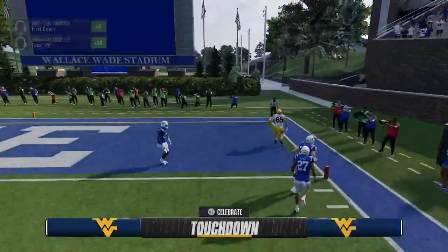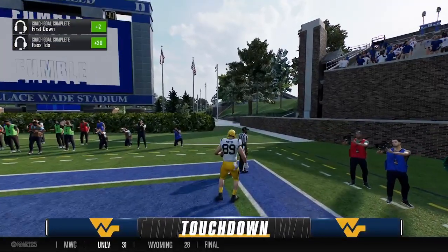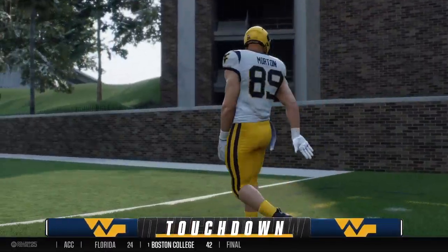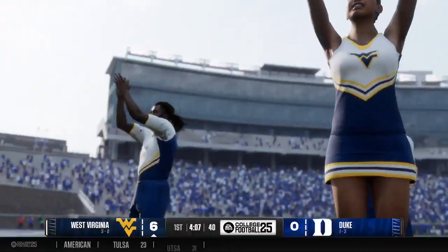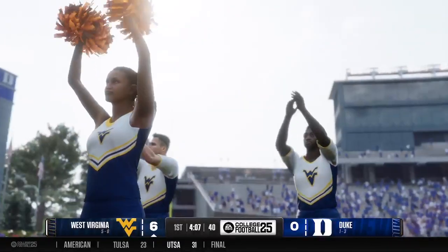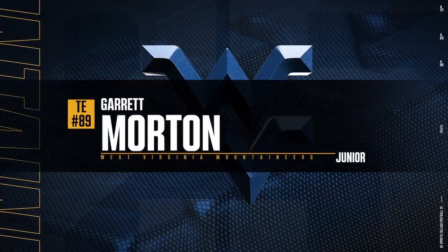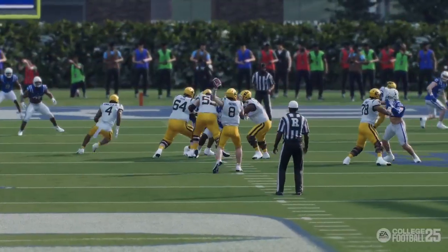Throws for the tight end. And he's going to take it into the end zone. Touchdown, Mountaineers. Really nice job working the route and getting himself open. He was able to locate the football, snag it out of the air, and this guy now has 5 receiving touchdowns on the year.